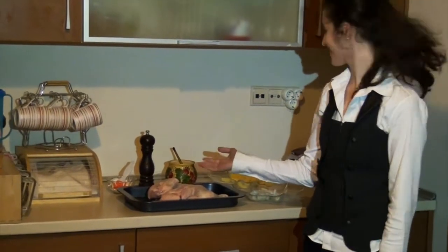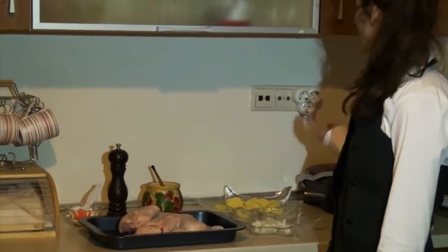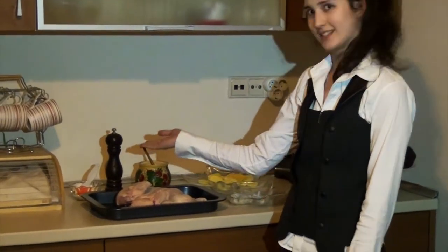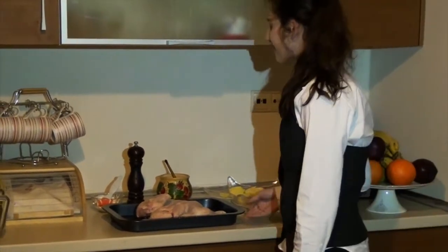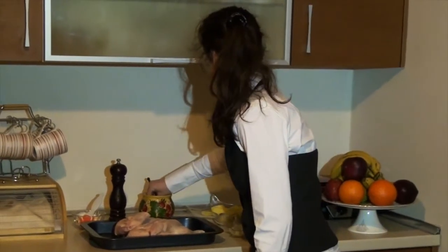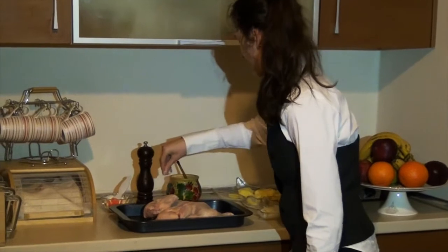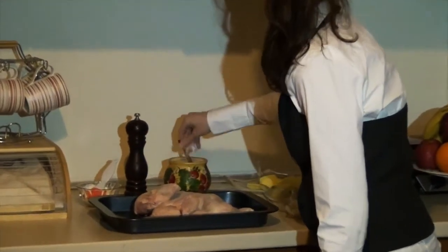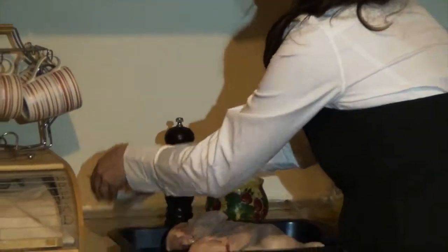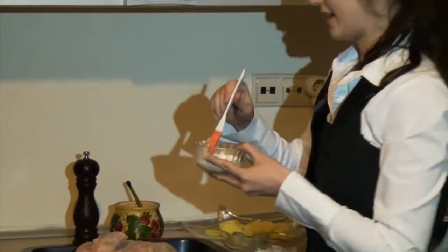Let me show you our ingredients: one chicken, salt, sliced potatoes, onion, pepper, and mayonnaise. Now, lay the chicken on a baking tray like I did. Take salt. And now I'm going to glaze with mayonnaise.